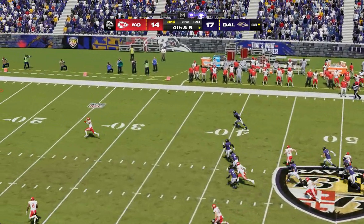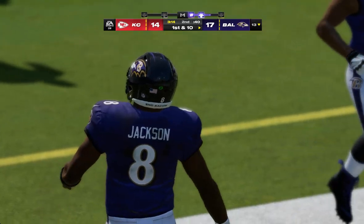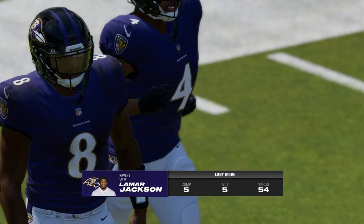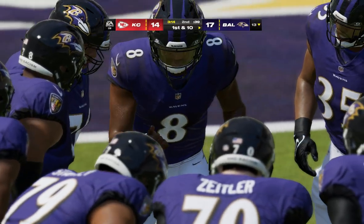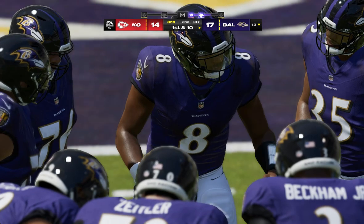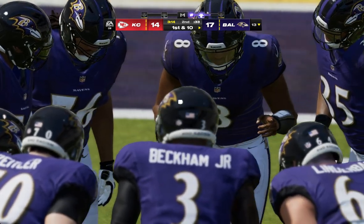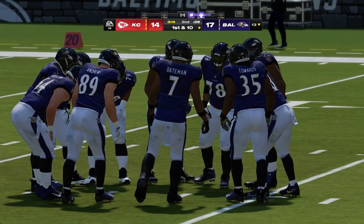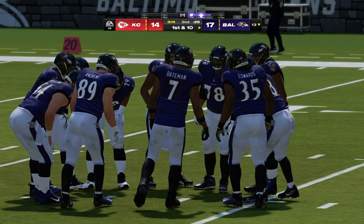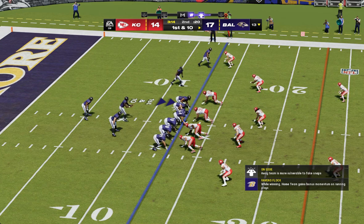On is the punter, Townsend, as he gets this one away. And a fair catch called for and made at the 12-yard line. 36 yards on the punt with no return, and the Ravens will get it. 1st and 10 from deep in their own territory. Jackson and the Ravens come up now 1st and 10 at their own 13.